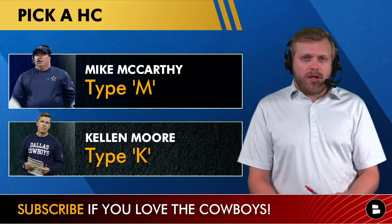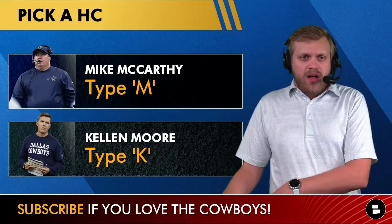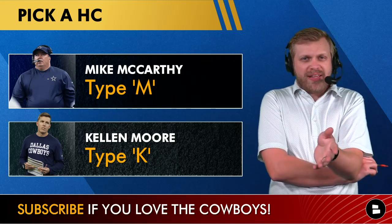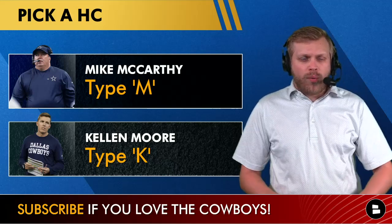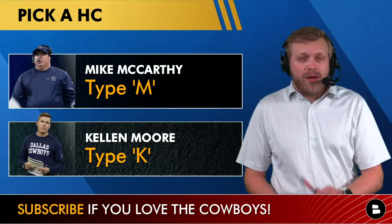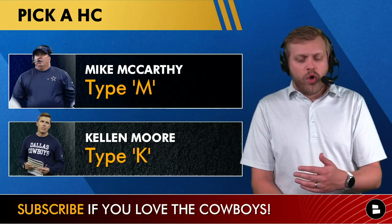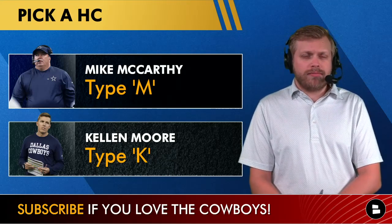This is a problem I think the Dallas Cowboys are going to face at the end of this year. No matter who it is, there is going to be an NFL team out there that goes, wow, if we put Kellen Moore with our young head coach or our young quarterback, imagine what results we could get. Maybe the Bengals, maybe others around the NFL. Get your votes in. If you could only keep one, knowing that an OC's job is different than a head coach's, who would it be? Type M for Mike McCarthy or type K for Kellen Moore.